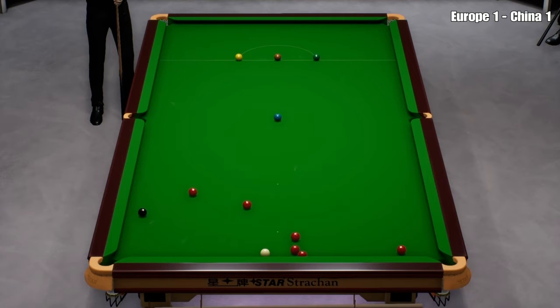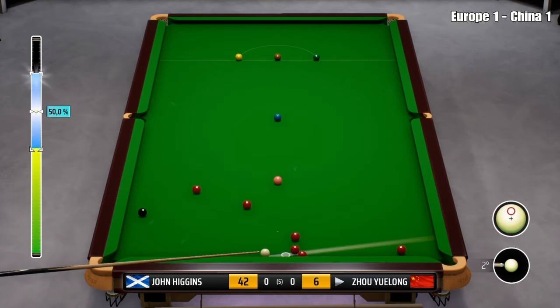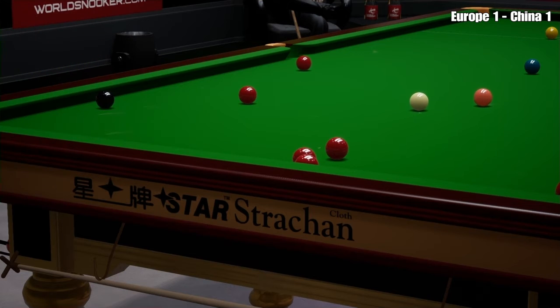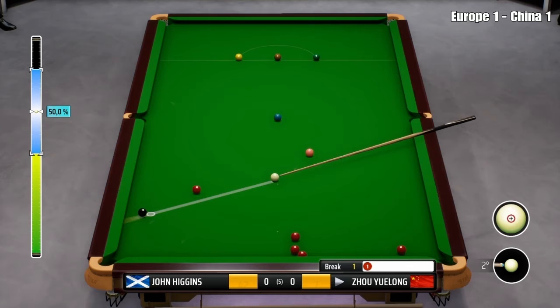42. That's a pretty careless foul there. Foul. John Higgins, 42. Zhou Yuelong, 6. He looks to be playing on here. Not an easy one, but a half chance. That was no more than a half chance, but he made it look simple. Great stuff. One.